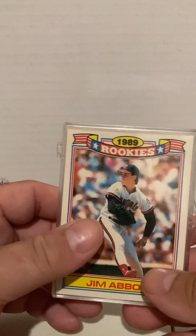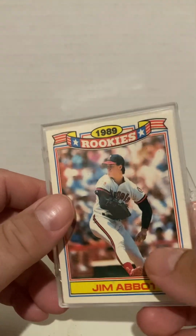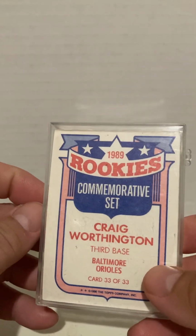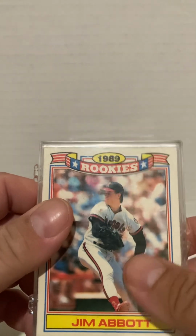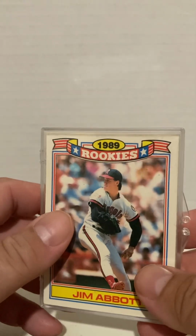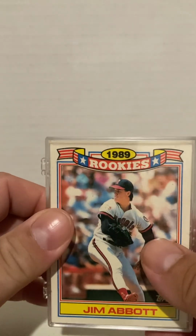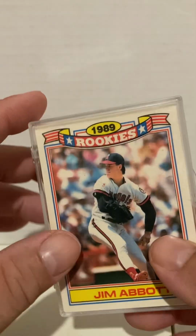There was a lot of 2014 in this. Next is this. This is the 1989 Topps rookie set. This is the glossy rookies that came in the, I don't know if it was the jumbo packs or it may have been the rack packs. I'm not sure. I think the rack packs are the all-stars. So I think these came in those extra big packs.